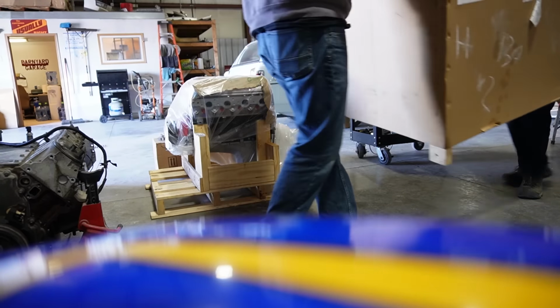Clear on that side, got room? Yep. We can scoot her. Something like that, yeah. Maybe we're gonna have to scoot it another inch or so. All right, we got the engine.